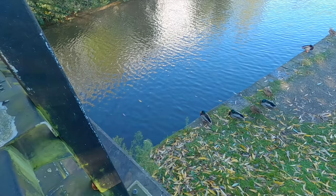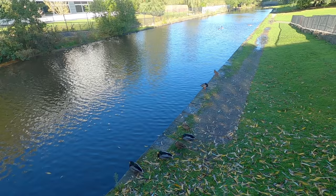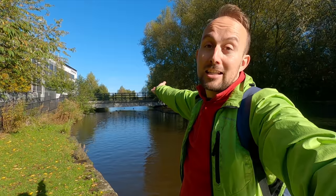This one is a fairly new bridge, and it doesn't swing because the council or whoever built it didn't have the foresight to think that if this was going to be opened up again as a canal and restored properly, boats wouldn't be able to get under there. You'd need another swing bridge. So if you're going to open this up, that's the first obstacle. You're going to have to knock that bridge down.